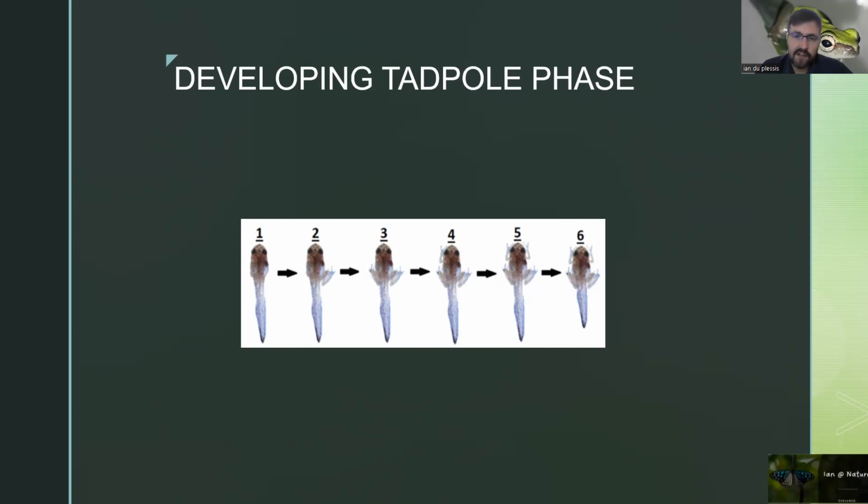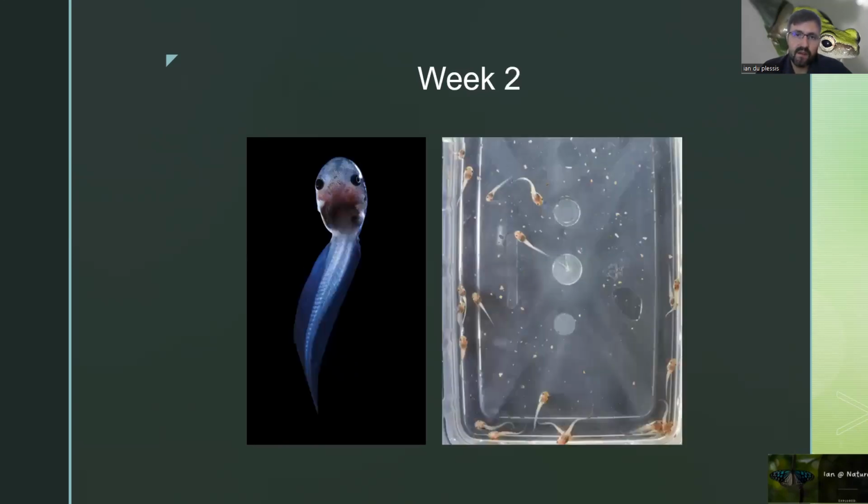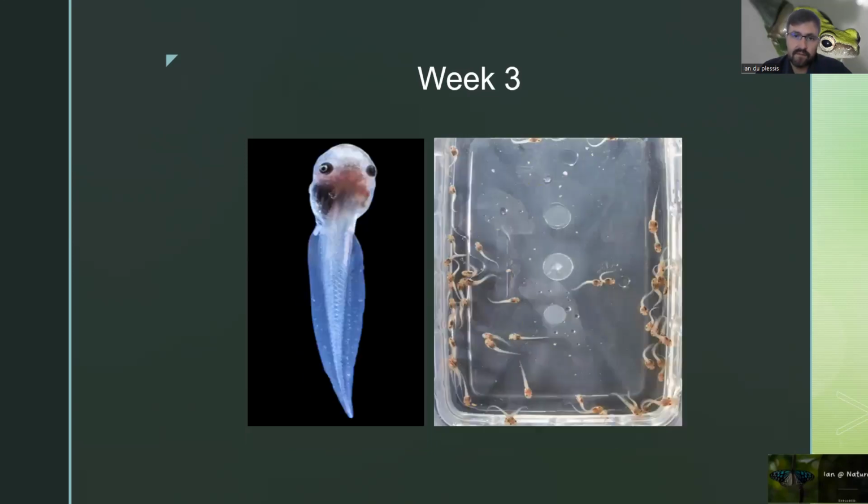Now, it's classified as a metamorph. If you look at the development I just spoke about, there's week 1, small little tadpoles. This is now the developing tadpole. If you look at the color, a tadpole will be blackish in color and even smaller. Week 2, a bit of color changes. You can see organ development, long tails, and they're extremely active. Week 3, very similar, but you'll see the sides will also be slightly dark in color with very long tails, and you'll see the fin on the tail.